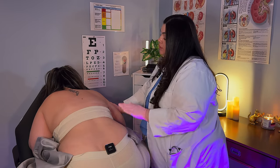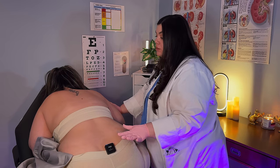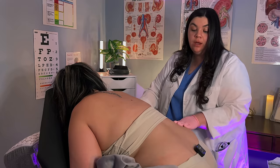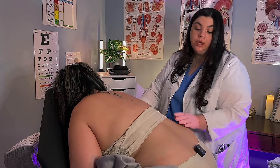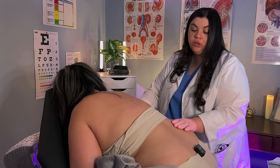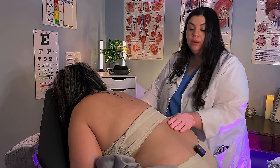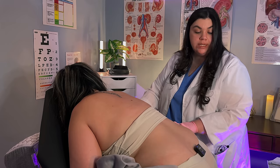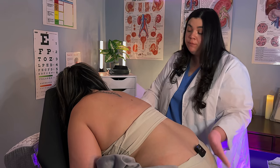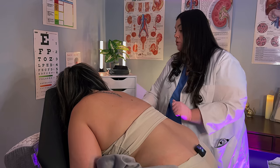So unless you start experiencing any pain or any abnormal muscle tone, or you feel like you're losing strength in your back or anything like that, I would say you're probably good to go for another year. I would like to see you again for your annual exam next year, just to make sure that everything is still functioning properly. But that is all for our examination today. So you are all good for your abdominal exam. Your breast exam was normal, and I have no concerns as far as your back goes, okay?